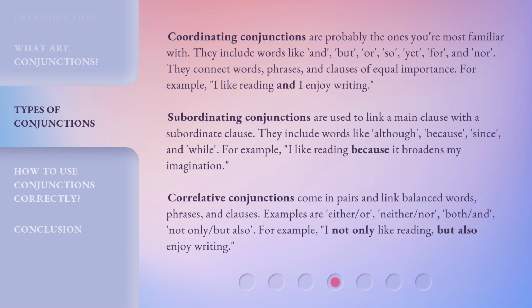Correlative conjunctions come in pairs and link balanced words, phrases, and clauses. Examples are either, or, neither, nor, both, and not only, but also. For example, I not only like reading, but also enjoy writing.